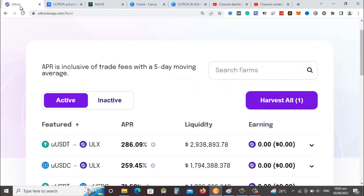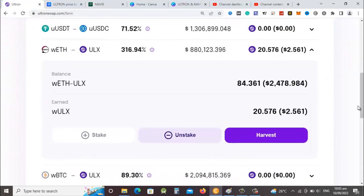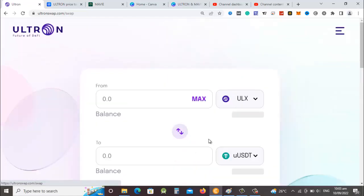And then you can see that apart from that, I have my liquidity farming here I am doing. So this is what I am going to be earning from. Anytime the price appreciates and I need some quick cash, all I will do is come to the swap, and then you see I have 500 here. On a daily basis, I'm earning about 150 to 170 Ultron coins. So I've just added them. This is just the third day, which is early days yet, and then I'll be adding them.